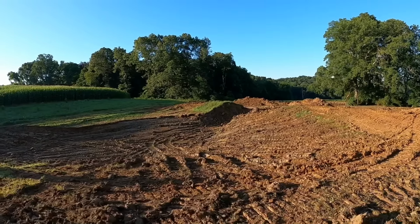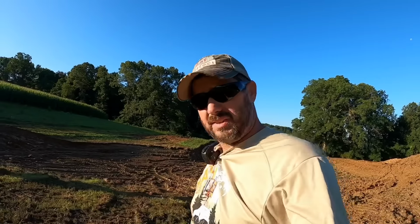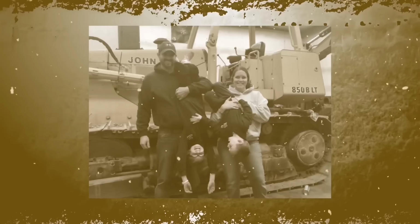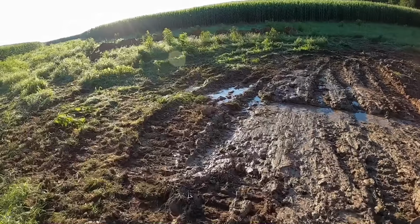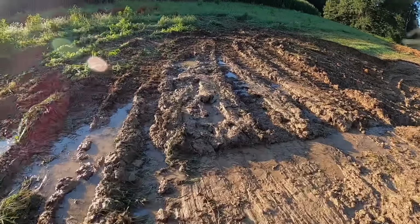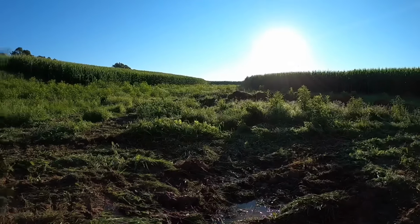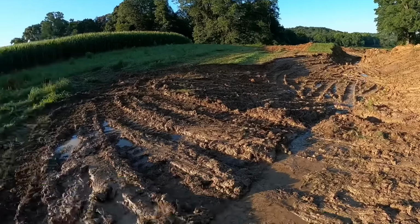All right, guys, we are back for day 2 on the pond renovation job, and we got a few decisions to make this morning. First things first, I have no idea where all this water is coming from. I don't know if you can see that right there. There's a tremendous amount of water. I don't know if there's a field tile up there or what. There's a lot of water and it is draining right down through the middle where we're working at.